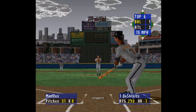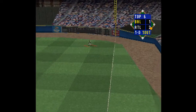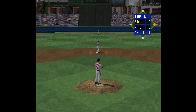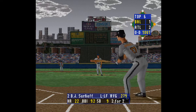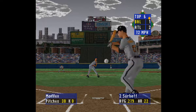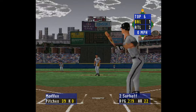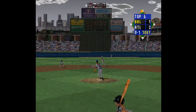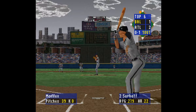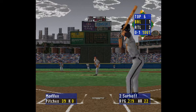Ball. That's in the dirt. There's a liner to right field. That falls in for a hit. A runner on first. One man out. The runner's moving on the pitch. DeShields goes in head first. No balls, one strike. Kickoff throw to second. Another throw to second. 0-1 is the count.